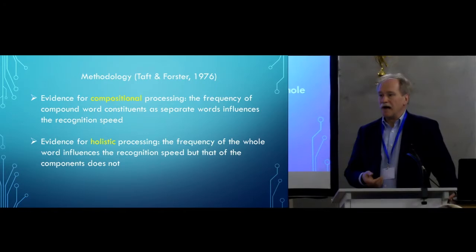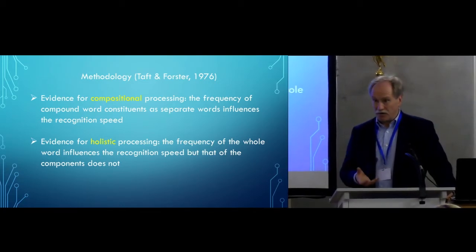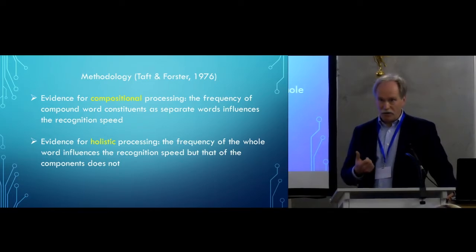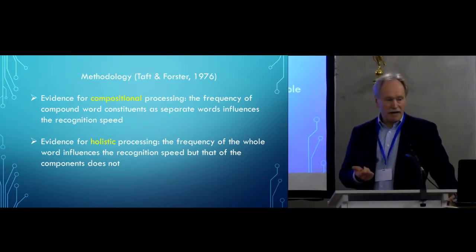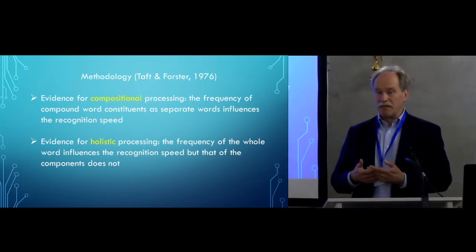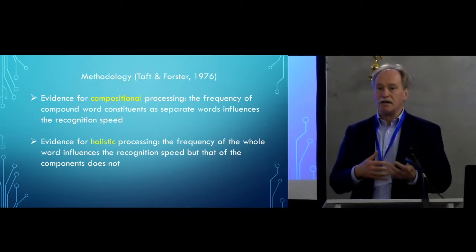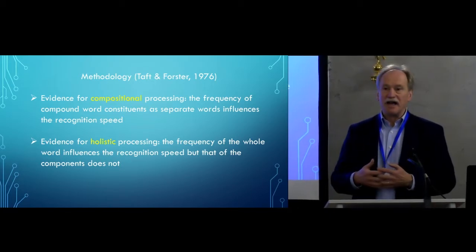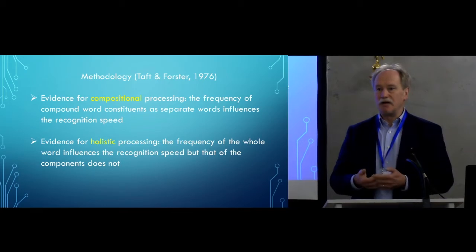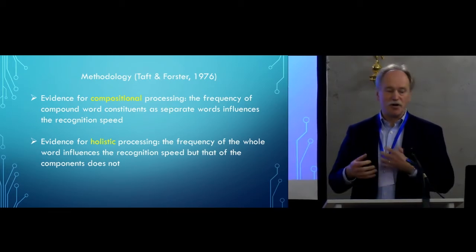Before I go into the studies in more detail, I'll talk a little bit about the methodology that we've used. The first thing to acknowledge is that we've used a methodology introduced by Marcus Taft and Ken Forster a while back. The idea is to manipulate the frequency of either the individual components, the individual lexemes, or the whole compound word. In this way we can look into compositional versus holistic processing.